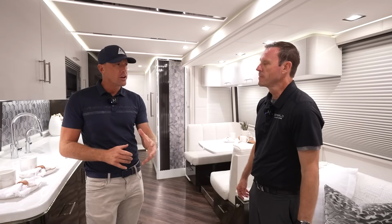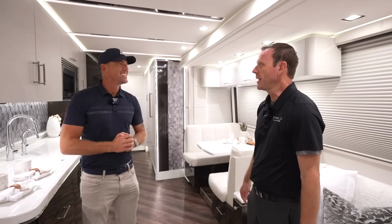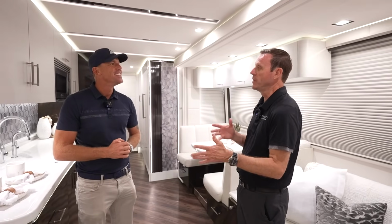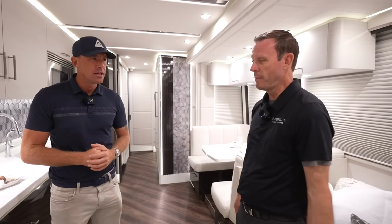Are you able to change the color at all on that underglow lighting below the coach? We do. We offer RGB lighting, so you can do any color you want. It has a wheel you can spin and pick what you want. Some of our coaches, we do one light, so it just depends. We do offer both. Okay, so that is an option. RGB lighting is an option.